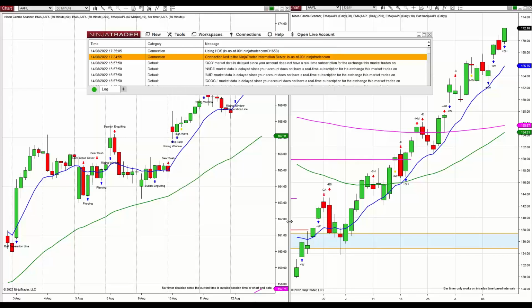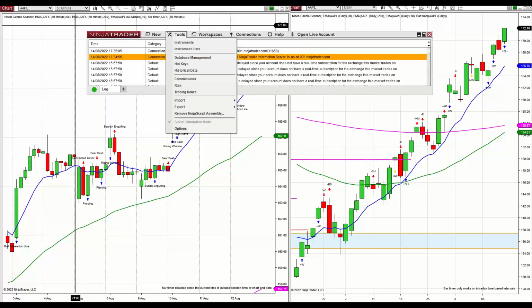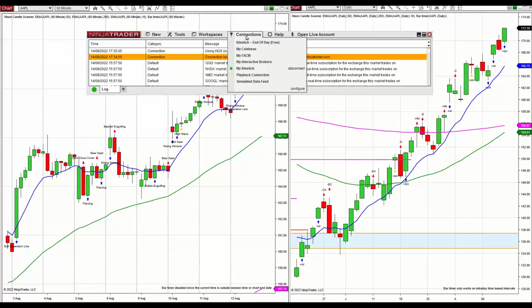Great. But you don't need free data because actually, if we come back here, there's Kinetic end of day data. Now that's free. So everybody can get that right now. Starting today, it doesn't cost you a penny. Just download Ninjatrader and you can get your end of day data, which is going to be your daily charts. You won't be able to get your 60-minute charts, but you'll be able to get your daily charts. Some people, that's all they want.